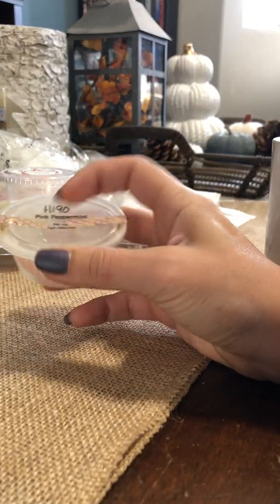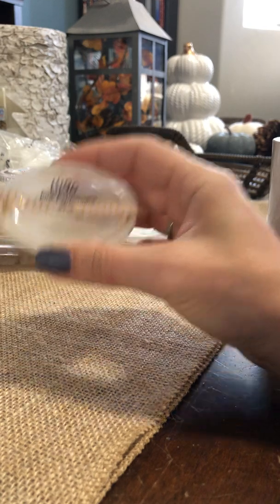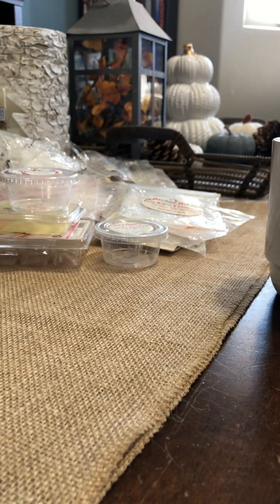All right. Cottage Base Scents, Pink Peppermint. Shockingly enough, I really didn't get much of this. It was Pink Sugar Fresh Peppermint. It smells incredible on cold.